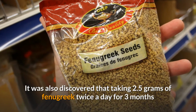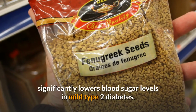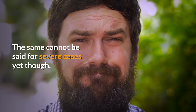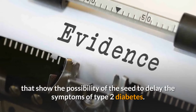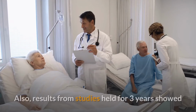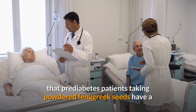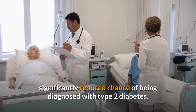It was also discovered that taking 2.5 grams of fenugreek twice a day for 3 months significantly lowers blood sugar levels in mild type 2 diabetes. The same cannot be said for severe cases yet, though. Researchers have also found some shreds of evidence that show the possibility of the seed to delay the symptoms of type 2 diabetes. Also, results from studies held for 3 years showed that pre-diabetes patients taking powdered fenugreek seeds had a significantly reduced chance of being diagnosed with type 2 diabetes.